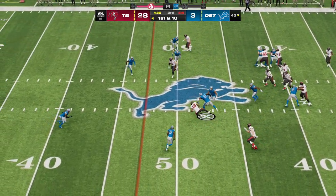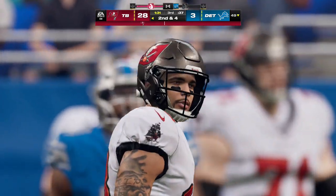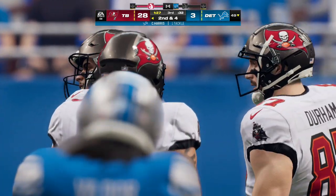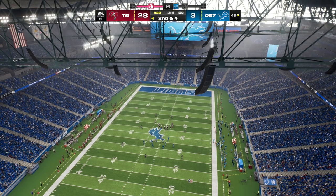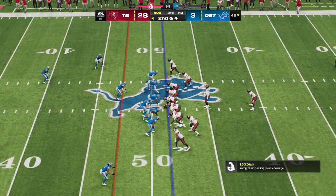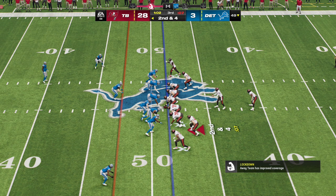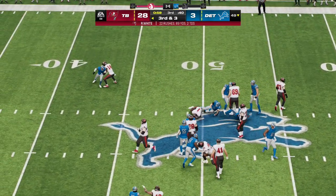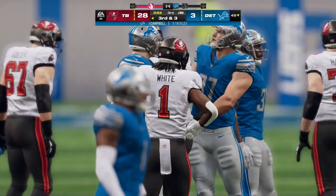First down, Mayfield. Over the middle to Evans. It's a pickup of 6. Brings up 2nd and 4 at their 49-yard line. This 2nd and 4. They'll go up the middle with White. And he's fortunate to get anything from that. Give him a yard up to the 49.